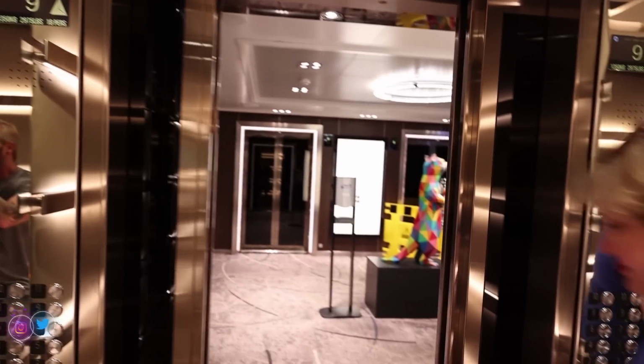Deck 9, Lido Deck. Today is a sea day on Rotterdam, and we thought while we're sailing through the Caribbean that we would take you around and show you a quick ship tour. We are currently on deck 9. This is the sea view pool area on the very aft of the ship. We obviously have this beautiful view behind us, but let's show you what this area looks like.